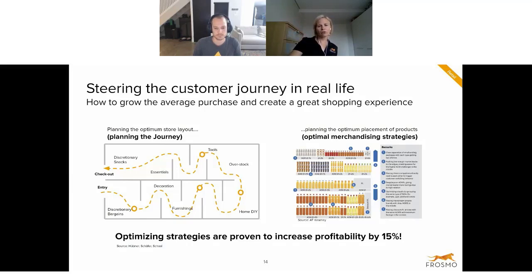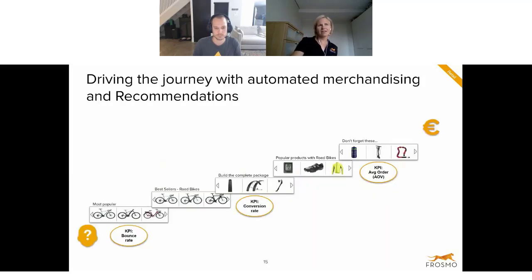When you think of going to any brick and mortar store, nothing is there by random. The same should apply to e-commerce. Whatever you see there should not be random. It should be targeted for you.